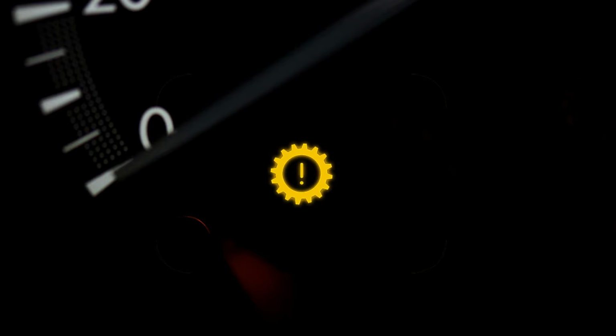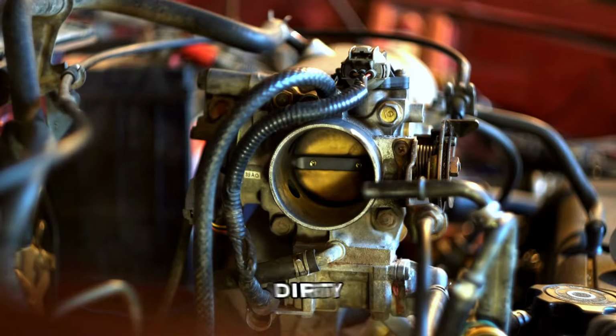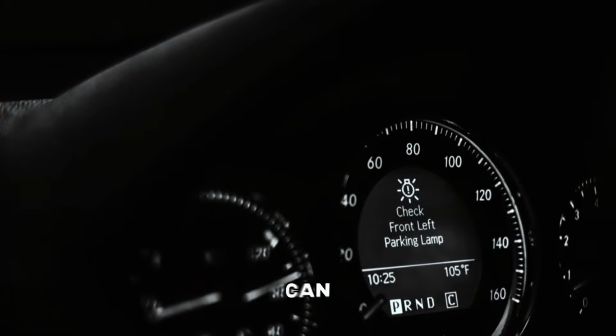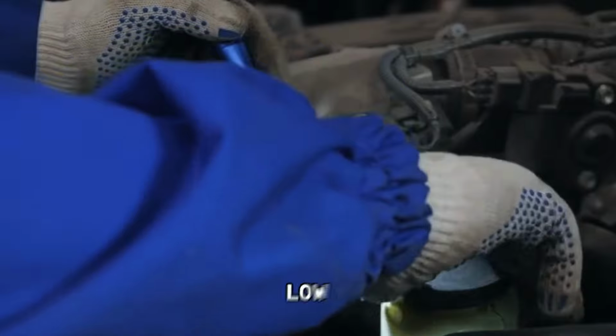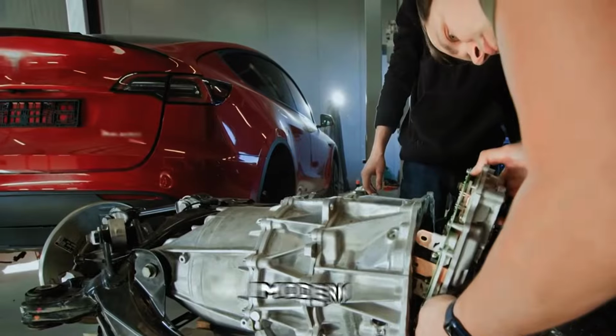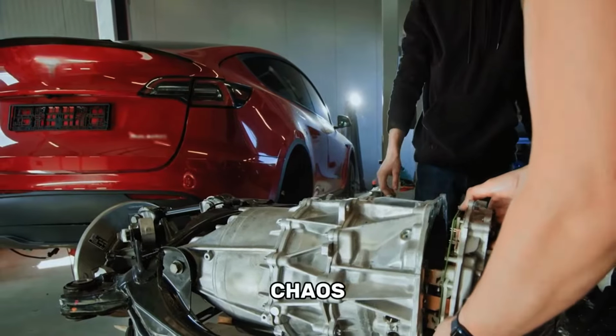Onward. So, what triggers the powertrain light? A common culprit is the electronic throttle body. If it's dirty or faulty, your car gets confused. Accelerator pedal sensors can also fail, sending mixed signals to the ECU. Transmission issues like low or dirty fluid or a faulty sensor are frequent offenders. Modern gearboxes rely on lots of electronics. One bad sensor can cause chaos.